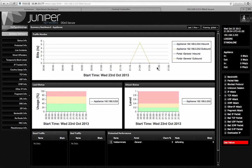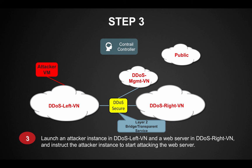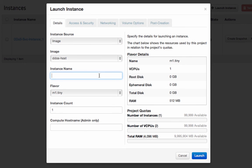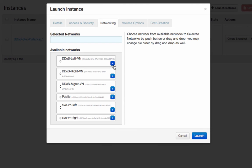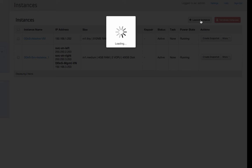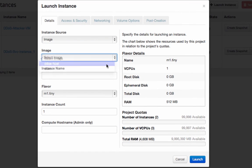Currently, there is no attack. But that's not going to last for very long, as I'm going to now show some attacks coming into the system. At this point, I can proceed to spawn an attacker instance inside the DDoS Left VN network, and a web server instance inside the DDoS Right VN network, so that I can launch attacks targeted at the web server and see how DDoS Secure service responds.